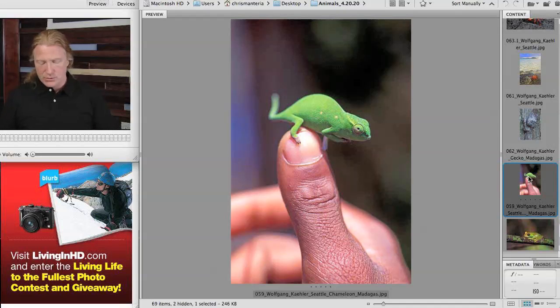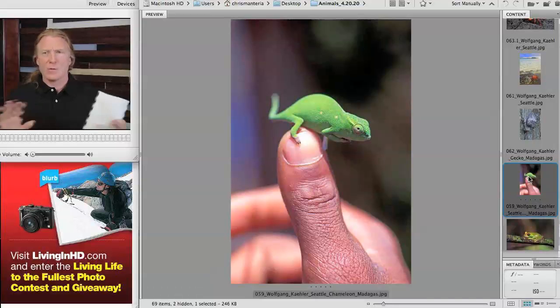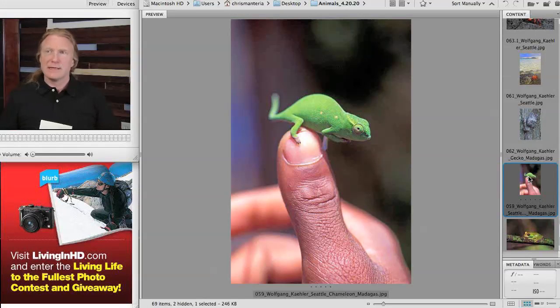Did I use flash when taking shots at the Central Park Zoo? The two you're talking about, the snow leopard and the penguin, were shot without flash. I was using a pretty fast lens, very wide, 2.8 aperture, and around 800 ISO, so no flash.